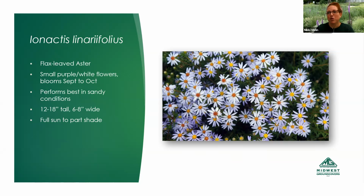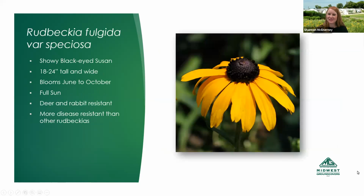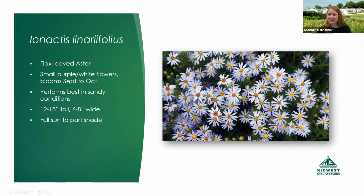What the original name was on the Ionactis, I am not 100% sure. We used to document that, but now we've just moved forward with the Latin names, but we can try and take a look while we're doing the presentation and see if we can find it for you. But that's Ionactis linariifolius. I was trying to look at that quickly. I think it may just have been Aster linariifolius, but yeah, we can try to look it up.